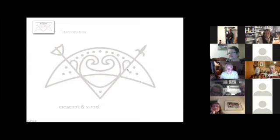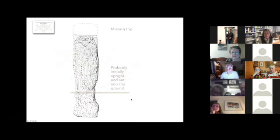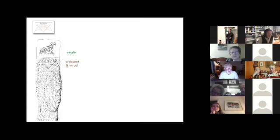Although I've said that the crescent viroid is very common, this one in Poolewe has got unusual dots in it. So it was probably standing upright, and it was probably in the ground, maybe to about that level. It's got a missing top. I'm not suggesting for 1 minute that it was an eagle symbol above it, but I've just picked that out as an example because we've got one in Poolewe.